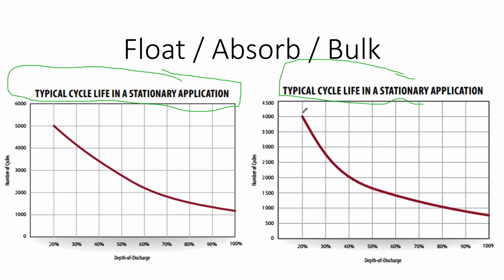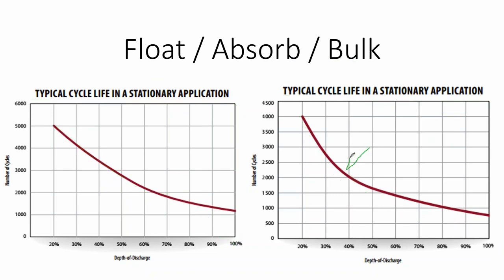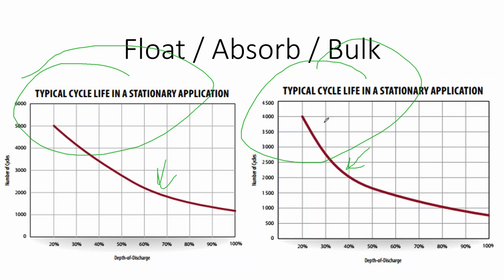What we can look at is that these two curves are different shapes. What I like to look at is that the difference between absorb and bulk is somewhat indicated by where this straight line starts to deflect. That point of deflection in this curve is somewhat of a quality indicator that says this battery is more of the top shelf battery and this battery is more of the lower end.